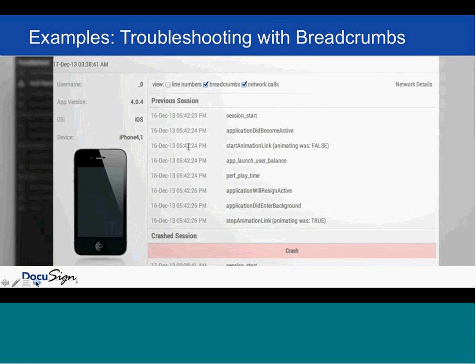So essentially, this is something that your engineers would use to trace the steps that an end user took before resulting in some sort of crash. Is that how it's being used? That's exactly how it's being used.